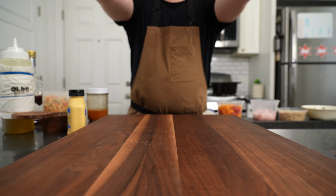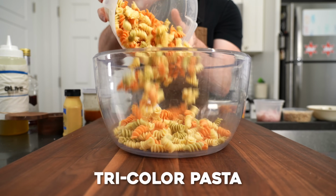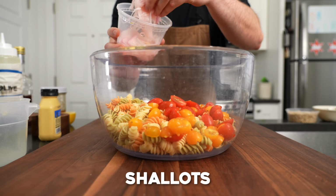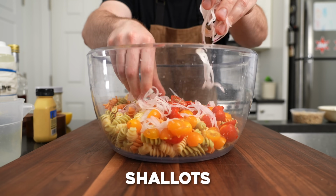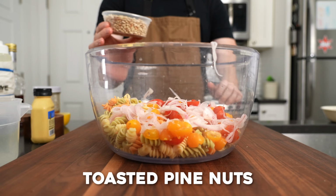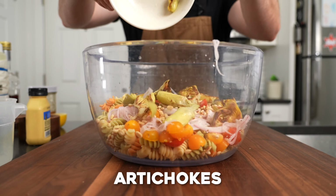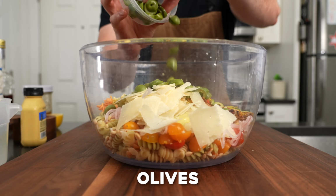All right, now we just gotta add things into a bowl. We have our cooked and chilled tricolor pasta. Cherry tomatoes. Speaking of acidity, macerated shallots. These are just shallots that have been hanging out in vinegar. They kind of lose a lot of their bite, but it's a nice little crunch. Toasted pine nuts. Some of those seared artichokes. Parmigiano Reggiano. Some Castelvetrano olives, the green buttery vibe.